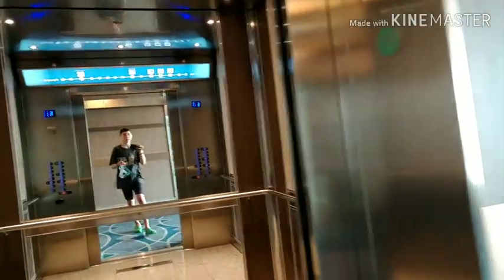There it goes. And now I'm going to go ahead and do the indoor elevators. I mean, the ones that are not scenic. There it is. We'll do it four times. Go to four.